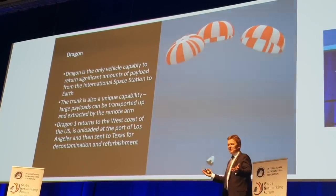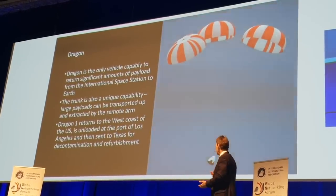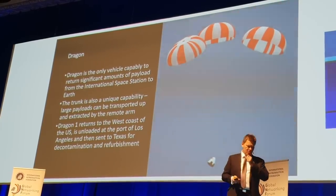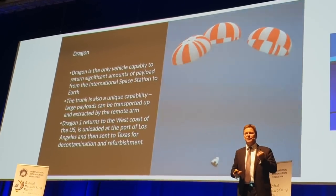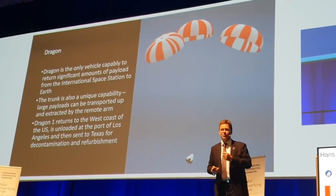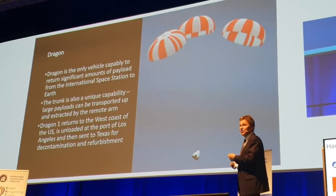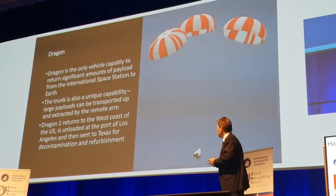The other thing that we cover and fly again is Dragon. I put the Dragon 2 capsule in here. This is, I think it was called an abort system test that we did 2 years ago on Crew Dragon, simply because it looked so much prettier than the other Dragon. It's nice and shiny and not burned up. Parachutes are much nicer too.